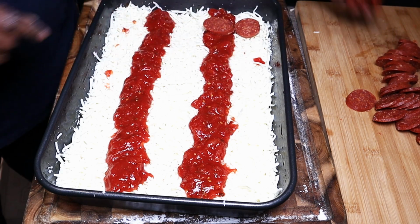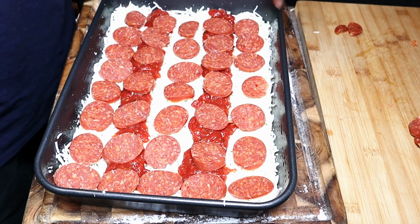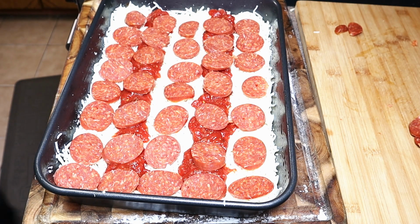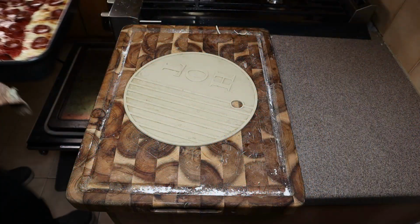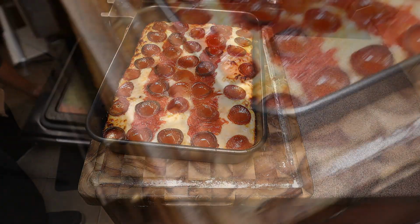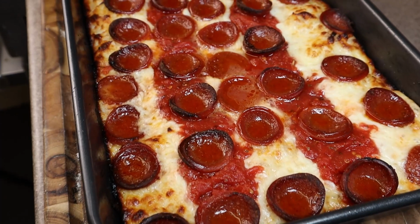Now guys, you got to turn your oven up as hot as it goes. My oven goes up to 500. So that goes in the oven for like 15 to 20 minutes. And I put mine on the bottom rack. I went 13 minutes in my oven, but your oven will be different.